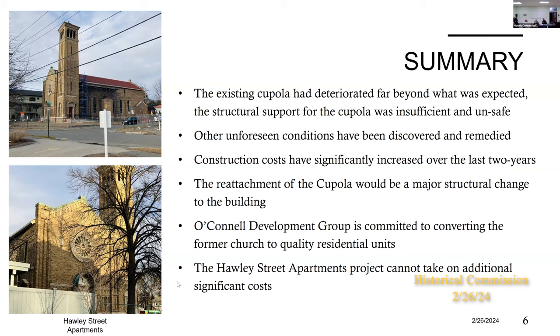Less expensive, yes. It would still need to be tied in structurally. For that size of a piece to be put on an existing roof, it would need to be tied in structurally to the building. I'm not saying it's not possible, definitely possible, but it would still have some of the large implications of tying it into the structure of the building.